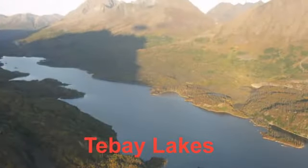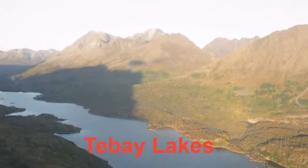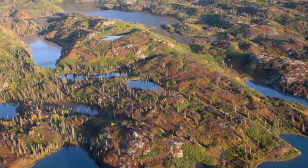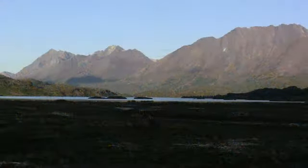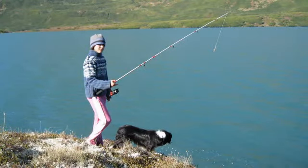T-Bay Lakes. Toward the western end of the park, near where the Chugach are bisected by the Copper River, is a steep glacially scoured valley holding an almost 10-mile-long chain of lakes. Our landing strip is at the top of the highest lake and is a great place to ramble, fish for beautiful trout, or paddle if you thought to bring your inflatable kayak.